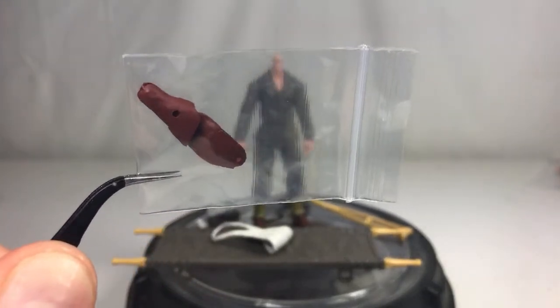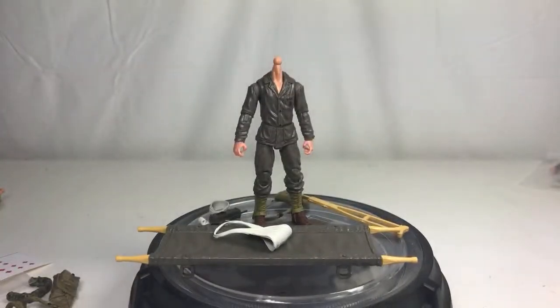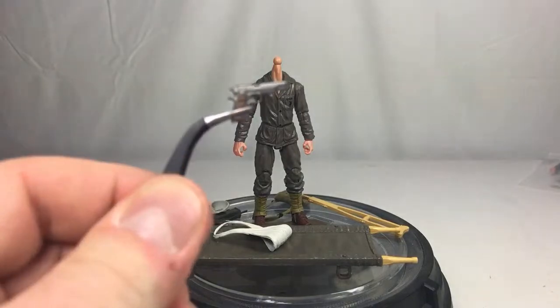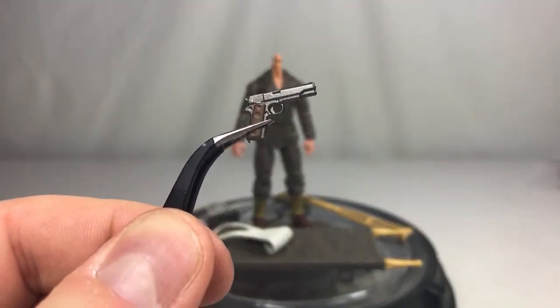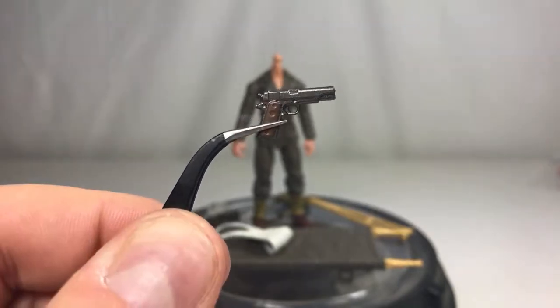Terry, how's it going, buddy? We got a gun holster. And then you can't have a World War II U.S. soldier without the iconic 1911. My favorite pistol.